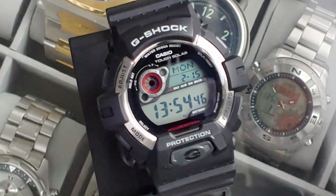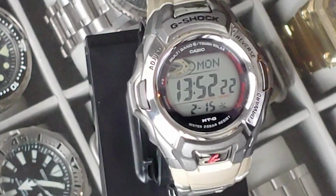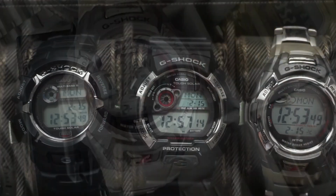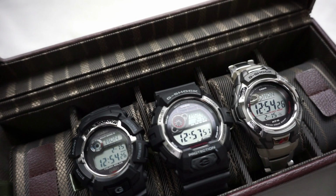And for those collectors, for those of you just starting off, it's so fun to be able to purchase a new watch every paycheck, also without having to break the bank. So that's all I gotta say. For me, G-Shocks will always be my first love.